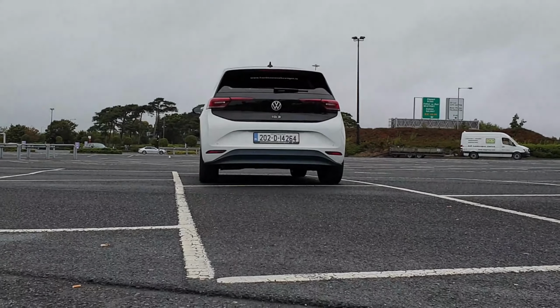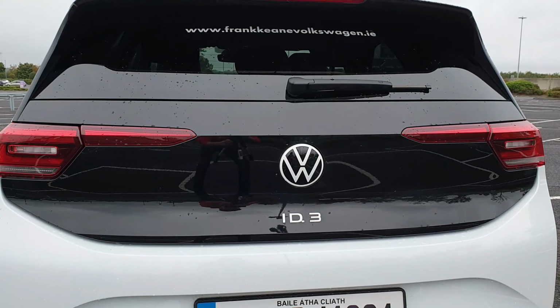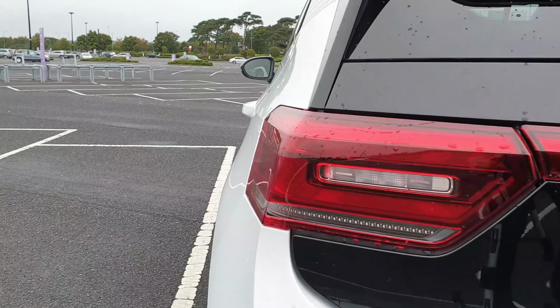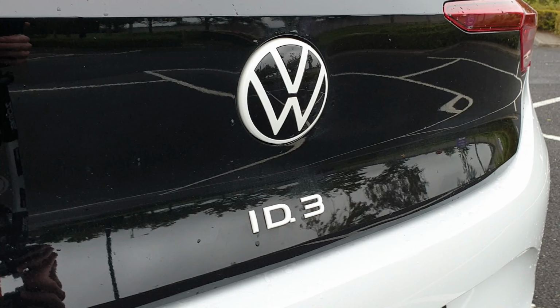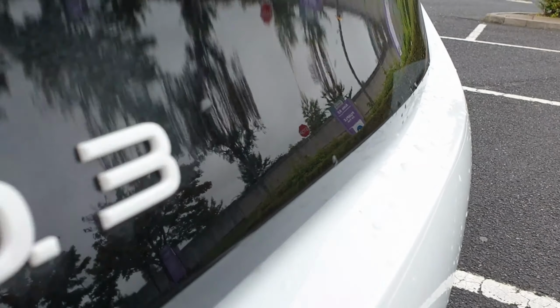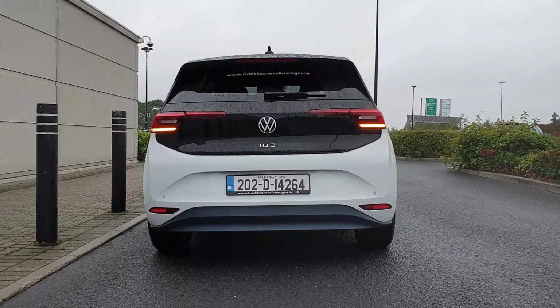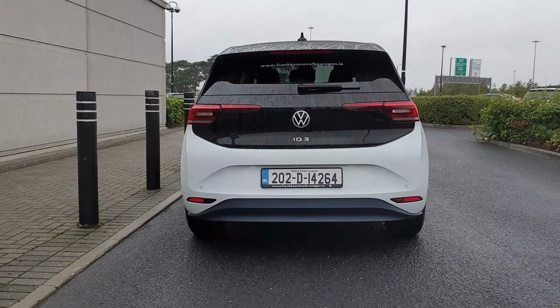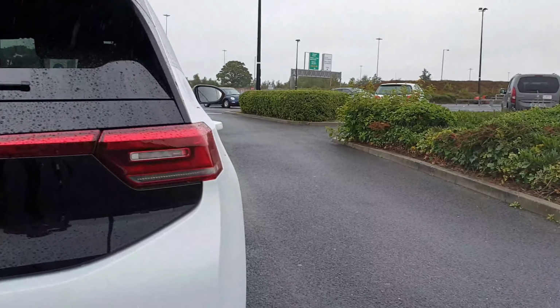Moving around to the rear, and the gloss black roof effect continues down onto the boot door. There are LED taillights that look like they were taken from the Golf, and you have Volkswagen's new logo along with the ID.3 badge below. Volkswagen haven't put any EV only or zero emission badges back here like you'd find on Nissan Leaf. Volkswagen are planning on people instantly recognizing the ID brand as an EV. To sum up the styling then, I think Volkswagen have created an exterior that is distinctive and modern without being too radical.